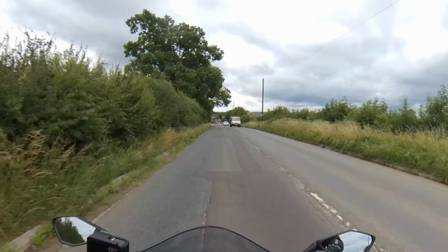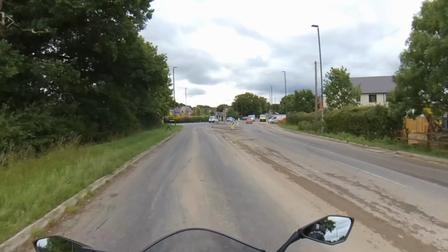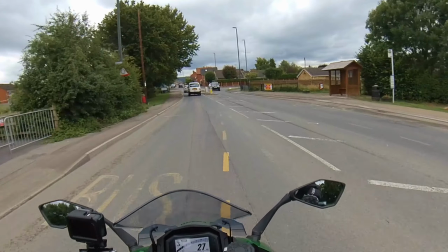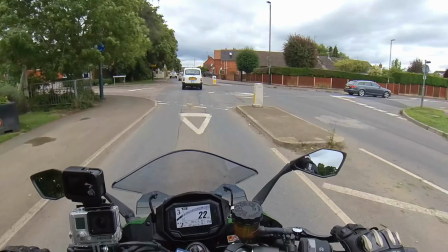Got to say, the suspension is doing a good job of flattening the bumps on this road. I'm fairly used to this road, and it's the road we've just been on, and it is quite bumpy. This suspension is dealing with that really well.